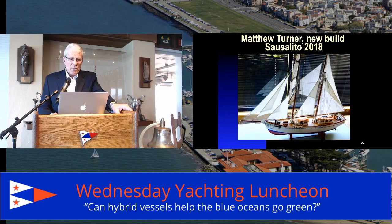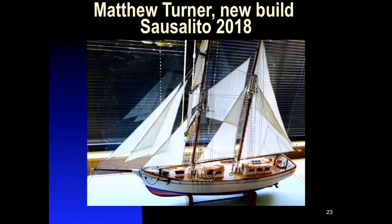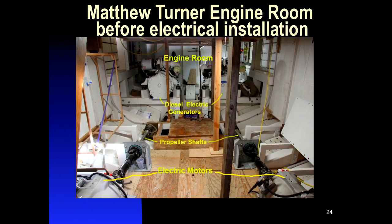This is the Matthew Turner that we're building in Sausalito. It's an all-volunteer, or mostly volunteer effort, and Educational Tall Ship Foundation, and we need money, so got any workers or money out there? Staff Commodore Charlie Hart's boat, right? Yeah, Charlie Hart. This is the engine room in that boat before we filled it up with battery packs and inverters and mufflers and all kinds of things.